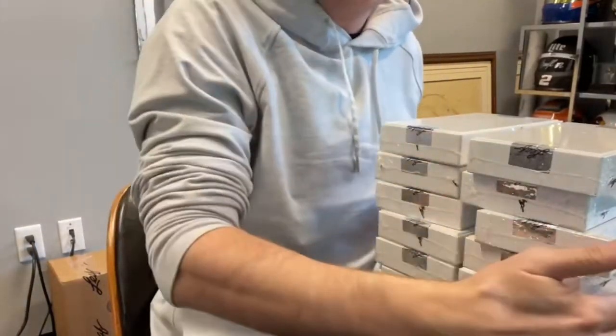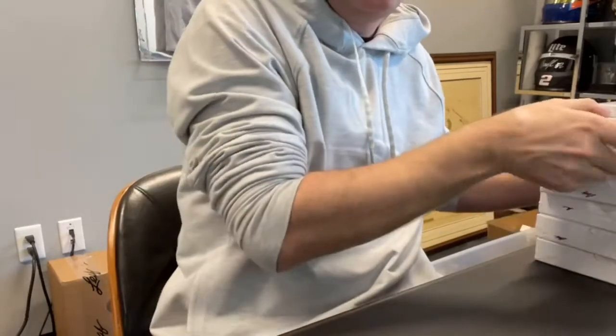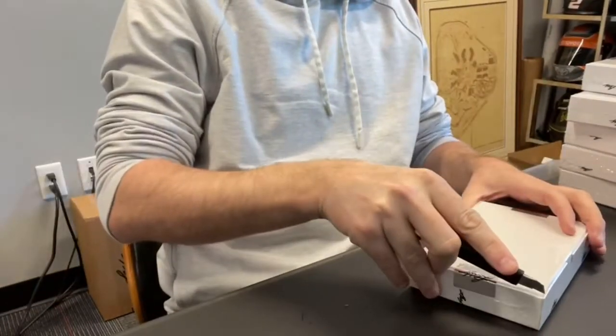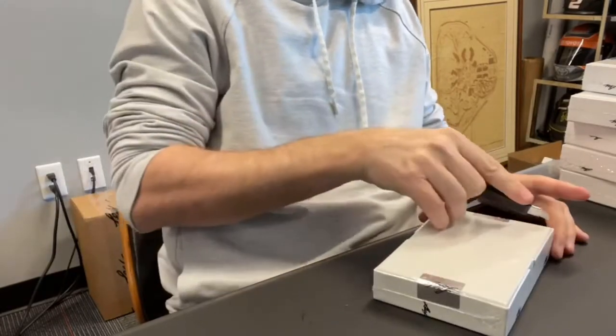And they are heavy though, because all of them are in their cases, which are nice. They're like the Beckett BGS cases pretty much. You'll see. I'll show you.